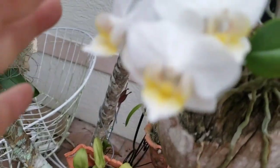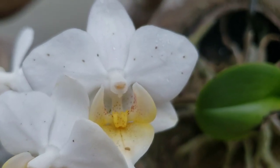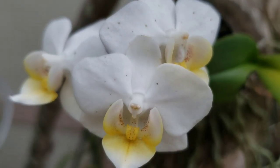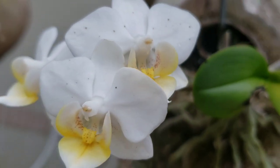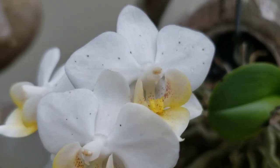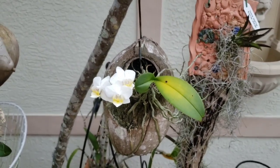Now again, today we're kind of talking about little things that people get worried about. If you're new and these black spots, specifically on phalaenopsis, are bothering you, this is because of the water touching the flower. So whenever I have a beautiful phalaenopsis, I know I need to put it inside if I want these blooms to last longer. If they are outside, they're going to get these black spots, which is nothing, it's just the water. They don't like water on the flowers.